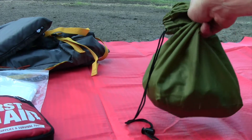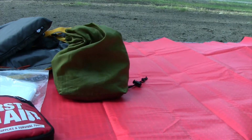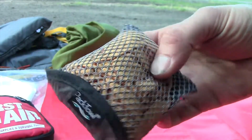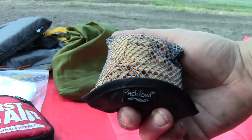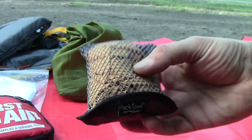Next thing that's going in is my food bag. This is our lunch for the day and a couple extra items. Next thing I'm bringing is my pack towel. I did a review of this little thing a while back, but this is a very ultra small, ultra light, very absorbent towel that'll go in there in case we do take a spill. We can wipe off and get dried up as quickly as possible.